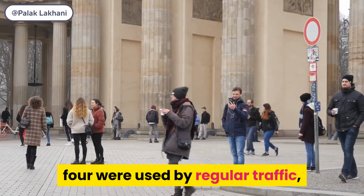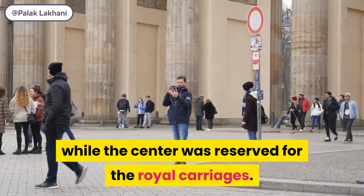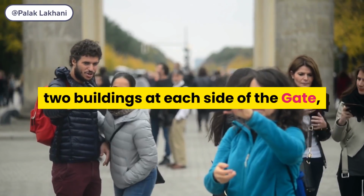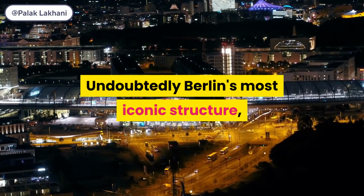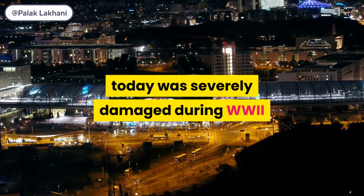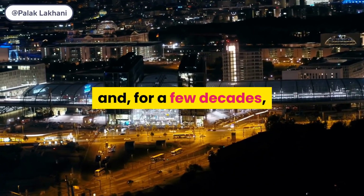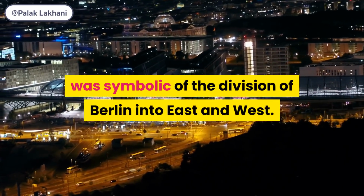4 were used by regular traffic, while the center was reserved for the royal carriages. Huge Doric columns also decorate the 2 buildings at each side of the gate, once used by toll collectors and guards. Undoubtedly Berlin's most iconic structure, it's hard to believe that the majestic structure you see today was severely damaged during World War II and was also once part of the infamous Berlin Wall and, for a few decades, was symbolic of the division of Berlin into East and West.